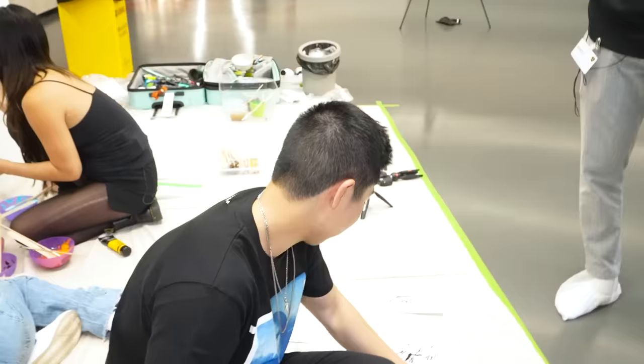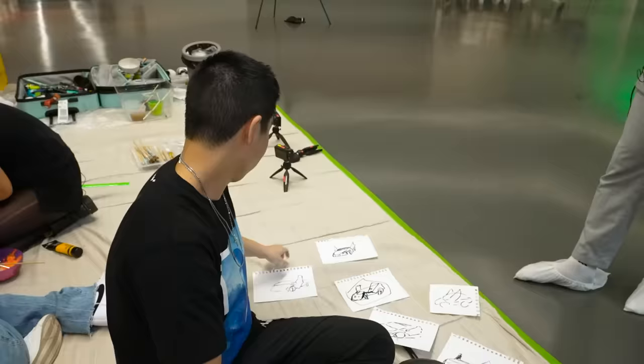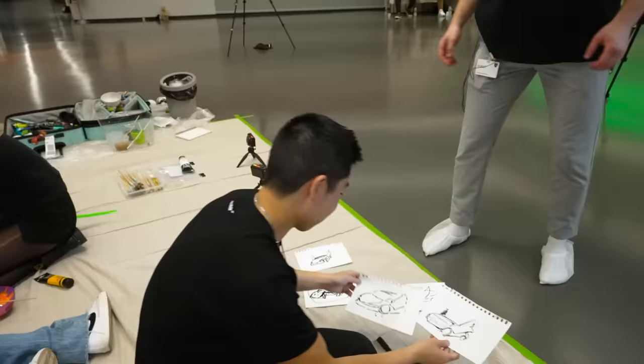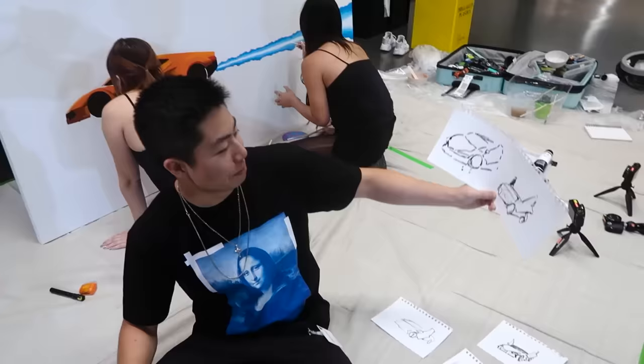Can you rank them from 1 to 5? In 5th place, we have Michelle. In 4th place, we have Jake, because he has nothing over here. Really? Coming in 3rd is the trapped Lamborghini. The finals is Mackenzie versus Ben. Oh God, we gotta do a poll for this. This is gonna be a very controversial decision, but I'm gonna choose Benjamin. Yay! Ben, I'll give you $100.